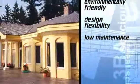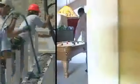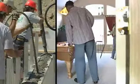Other building products simply cannot compete on the same level when you compare all the benefits of a concrete home. These days, homes built from concrete make up around 18% of new residential construction and is steadily growing as homeowners and builders discover the advantages and comforts of concrete homes.